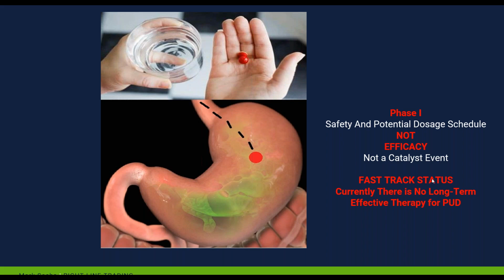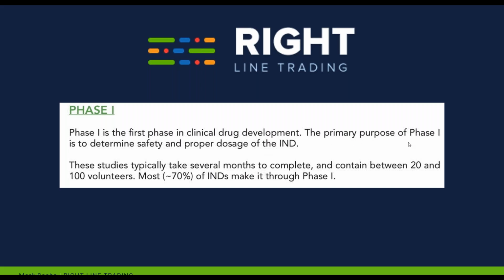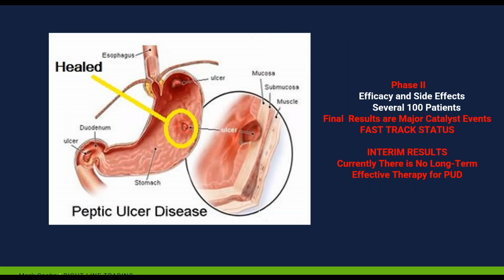So the medicine got fast track status because there's no effective therapy, and it also had orphan drug status. That perked us up really big time. Now, the phase 1 trials, as I had mentioned, look at the dosing interval and safety. These are not expensive normally, but then you go to phase 2, and this is where you look at efficacy and side effects. This requires several hundred patients, because you have to show statistical relevance in the results. The FDA has to be sure it's not due to some random chance finding.